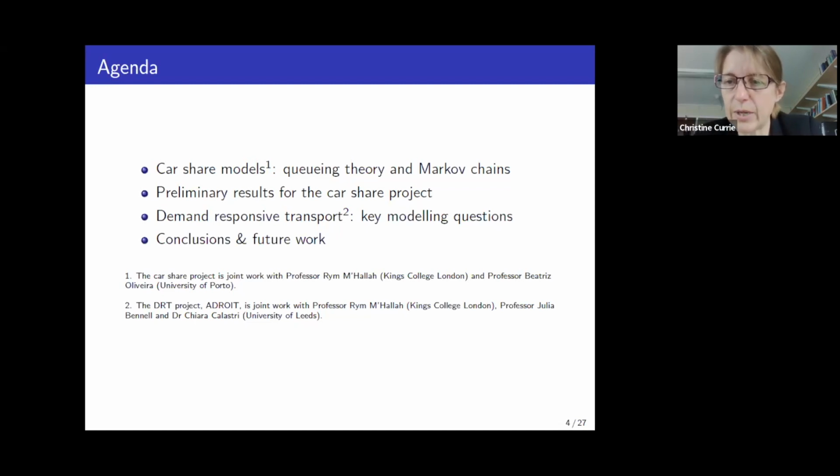I will spend a lot less time talking about the demand responsive transport project. This is a project, we've called it Adroit. Again, joint work with Rim at King's College, but also Julia Bennell at Leeds and Chiara Calastri, who's also at Leeds. And that's a big 3-year project, which is formally starting in November. So there's stuff happening on it, but there's less that I can actually report on now.